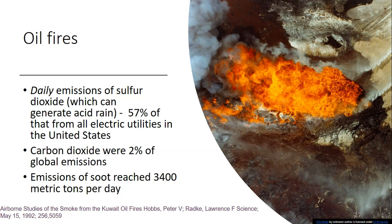There were daily emissions as a result of these fires. Daily emissions of sulfur dioxide, which of course can generate acid rain, were about 57% of that from all electric utilities in the United States. So it was a severe amount of sulfur dioxide being put out into the environment. Estimates are that these fires created about 2% of global emissions for carbon dioxide at the time, and the emissions of soot reached about 3,400 metric tons per day. So an enormous amount of this disgusting soot was created during these fires.